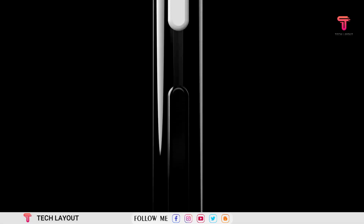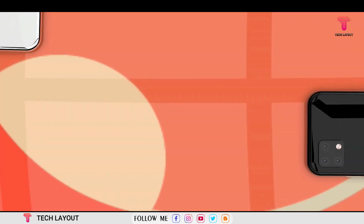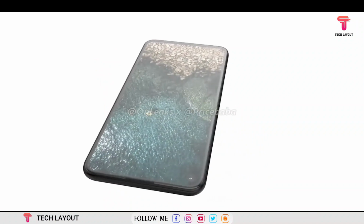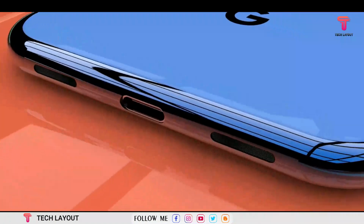The Google Pixel 5 has finally been revealed. We've got plenty of Pixel 5 information to share with you guys. Today we've got the design finally revealed in a live photo, a full 360-degree render of the Google Pixel 5, the release date, and the specs of the upcoming smartphone.